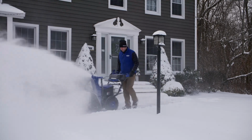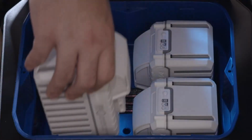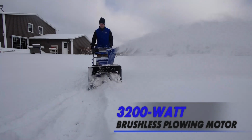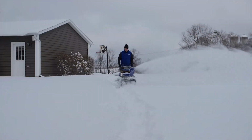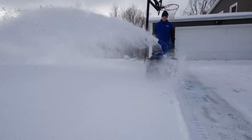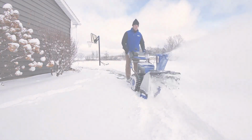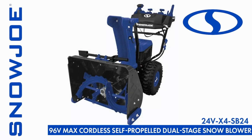Number 3, Snow Joe high-speed dual-port chargers for rapid recharging. Self-propelled plus variable drive speed lever, featuring forward and reverse settings. Clear a path 24 inches wide by 17.5 inches deep in a single pass. At base of the unit, clears right to the ground without damaging your deck, driveway, or pavement. Throws snow up to 40 feet away. Light up the night for safer nighttime clearing. Weighs 147.7 pounds, 2-year warranty.